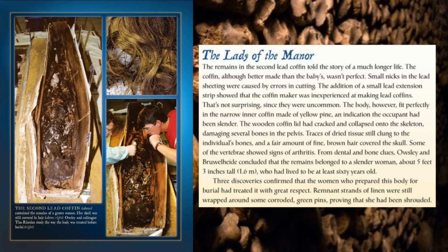The body, however, fit perfectly in the narrow inner coffin made of yellow pine, an indication that the occupant had been slender. The wooden coffin lid had cracked and collapsed into the skeleton, damaging several bones in the pelvis. Traces of dried tissue still clung to the individual's bones, and a fair amount of fine brown hair covered the skull. Some of the vertebrae showed signs of arthritis. From dental and bone clues, Oatley and Brulhide concluded that the remains belonged to a slender woman, about 5 feet 3 inches tall, 1.6 meters, who had lived to be at least 60 years old.